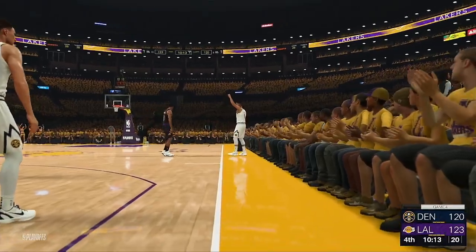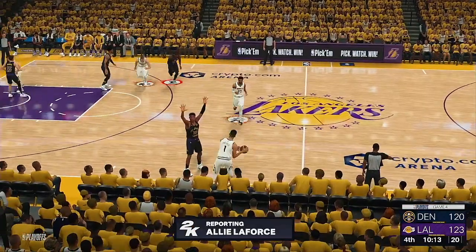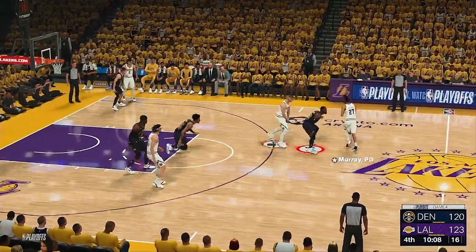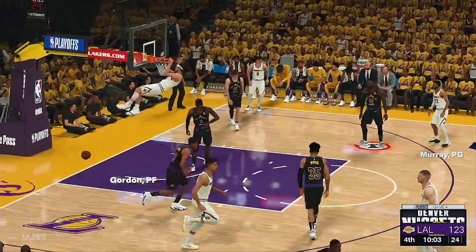From our reporter, Allie LaForce. I was able to listen in on what the Nuggets coach was going over with his team. He likes the way they're finishing inside. Coach said, when we get close, we are golden. They can't stop us in there. Let's keep pounding it as long as we can. Thank you for that, Allie.